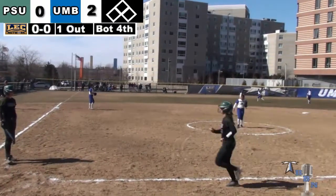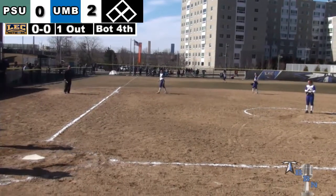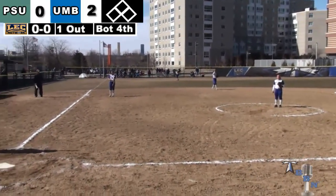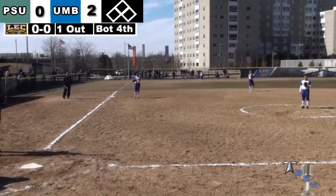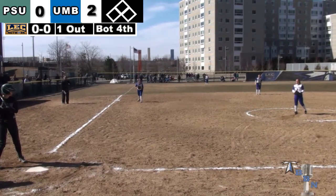Now batting, the shortstop, number 13, Nora Butler. And that will bring up Nora Butler. Shortstop's gotten a lot of work defensively so far today. She reached on an error her first time at the plate, got to third base, but was stranded right there when Cassidy Emerson lined out to finish the third inning.